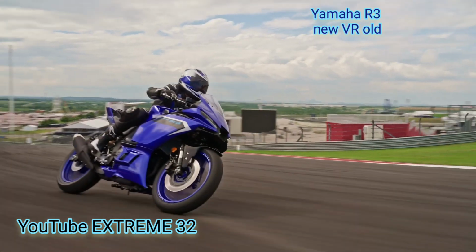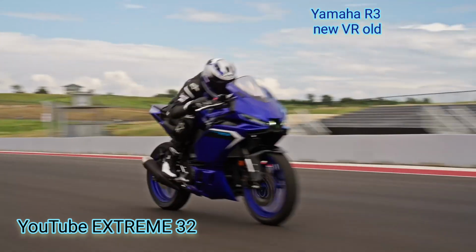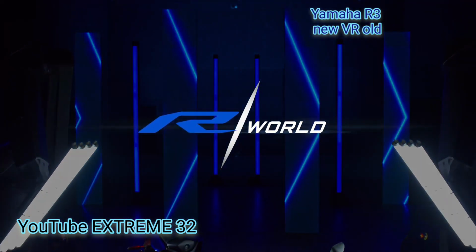What sets the Yamaha R3 apart from its competitors is its versatility. It's sporty enough for enthusiasts, approachable enough for beginners, and comfortable enough for everyday riders. Yamaha has struck a fine balance, making this bike a strong contender in its segment.